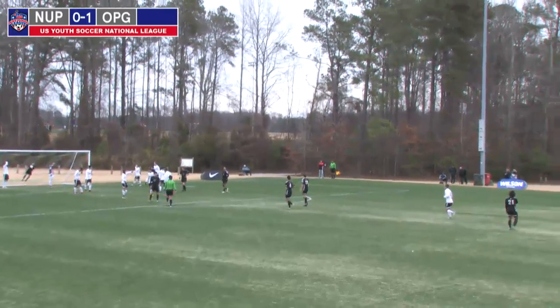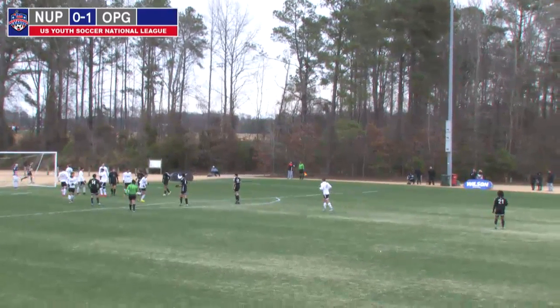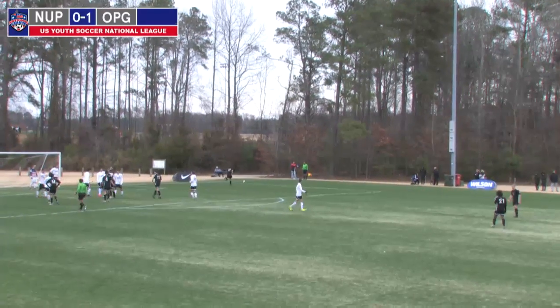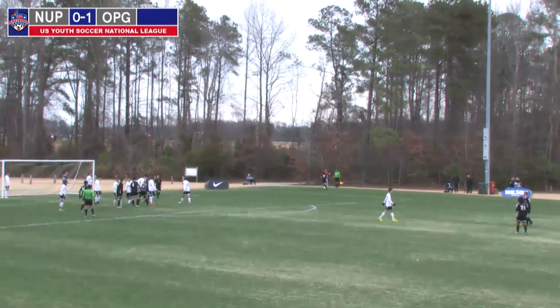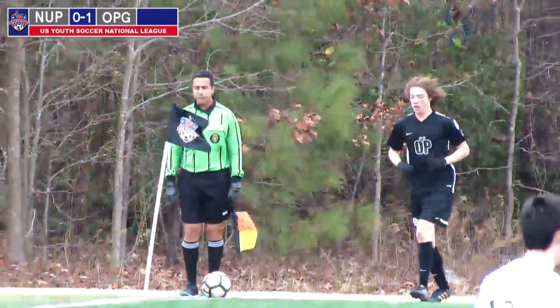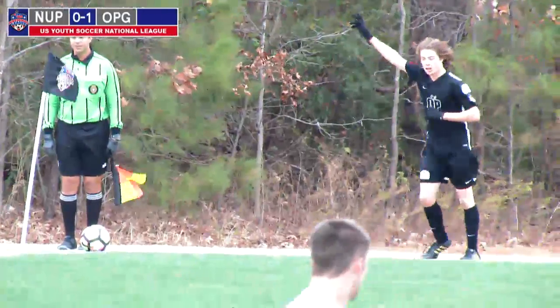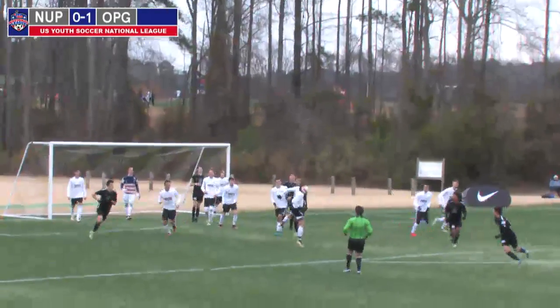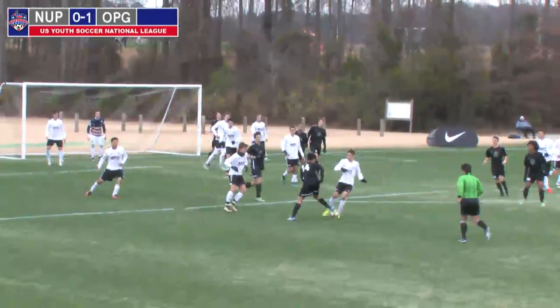Last few minutes here of the first half, and OP Green looking to double their lead here if they can. Apologies for the sound if it's getting a bit ruffled. The wind's picking up here, and it's whistling right across the field here.